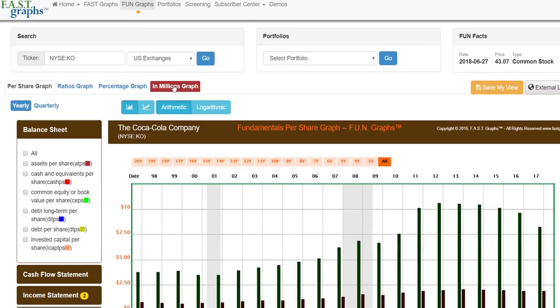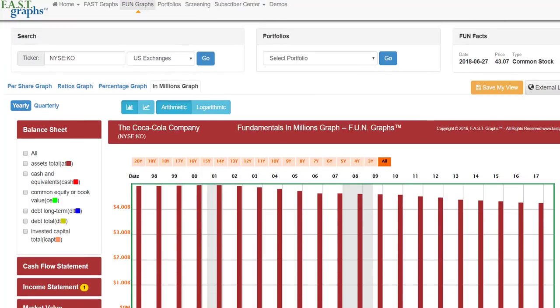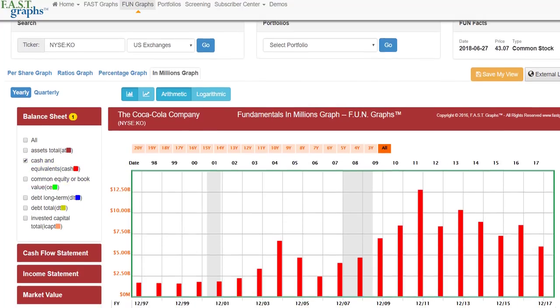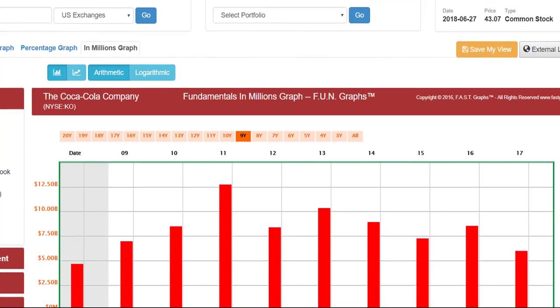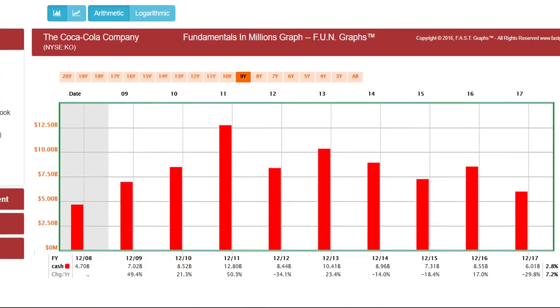Now, having said that, this company is capable of doing that, because if I go into the financial underlying numbers or fund graphs and look at their cash and cash equivalents, you can see that Coke has over $6 billion of cash on their balance sheet. Now, they did deplete that. It went from $8.5 billion in cash in 2016 to $6 billion. So they were obviously using some of their cash to fund that dividend. But another way of looking at that is the company did have the resources to fund their dividend.